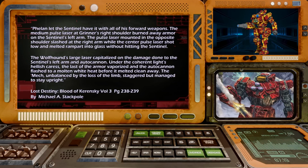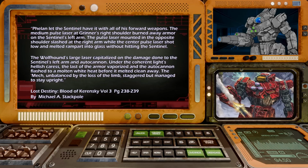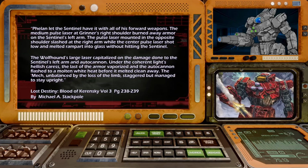The Wolfhound's large laser capitalized on the damage done to the Sentinel's left arm and autocannon. Under the coherent light's hellish caress, the last of the armor vaporized, and the autocannon flashed to a molten white heat before it melted clean away. The mech, unbalanced by the loss of the limb, staggered but managed to stay upright.